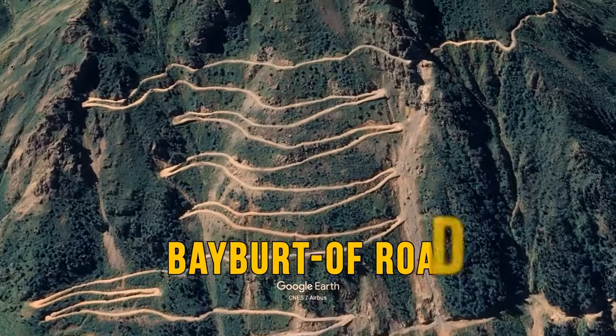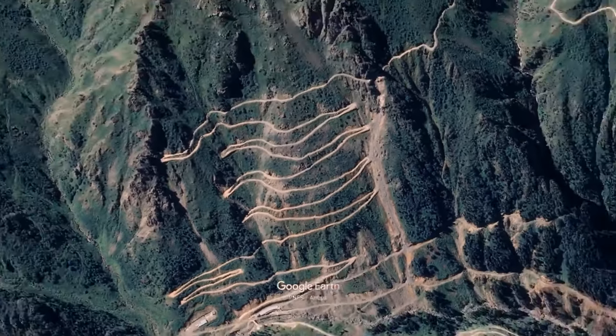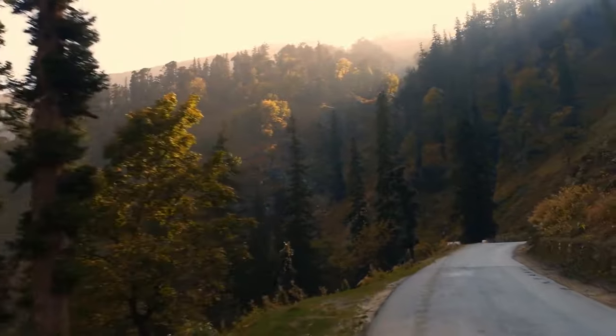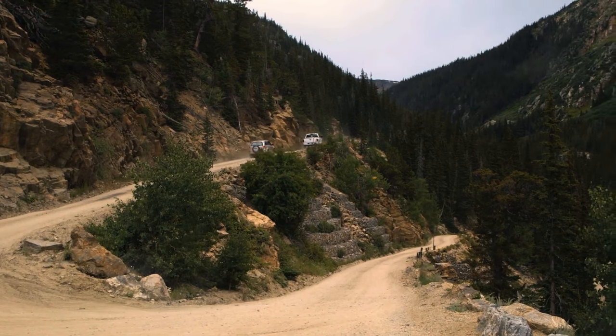Now, let's head to the Bayburt Road in Turkey. But you really should skip this one if you're scared of landslides or have ever experienced vertigo. This dangerous road is located on the shore of the Black Sea in the northeastern part of the country. Why is it so perilous, you might ask? Well, for starters, you won't find any protective guardrails separating the road from the abyss.